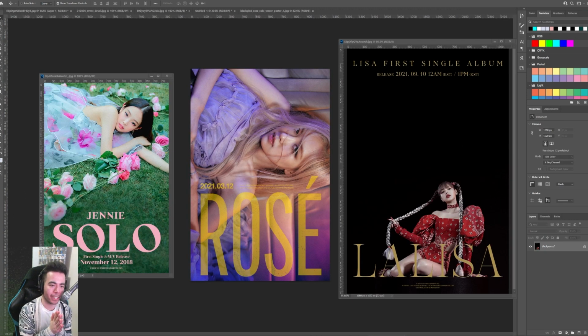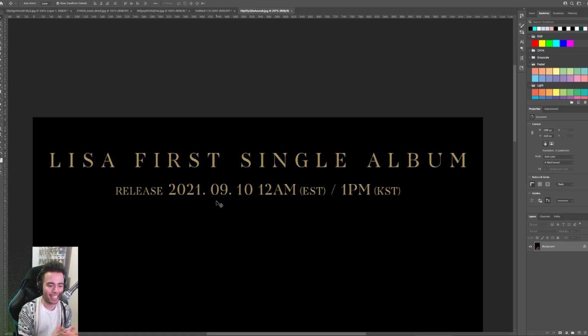So what we're looking at right now is two other posters by two other members of BLACKPINK who also had their solo releases. Just comparing the three, if we look at Jenny's over here, the English makes so much more sense, right? First single and music video release, and then the date. It's clear, it just makes a whole lot of sense. Rosé's one is just simply Rosé and the date. But then just moving on to Lisa's one. What is this? Lisa first single album.